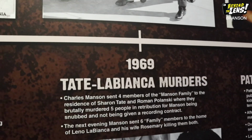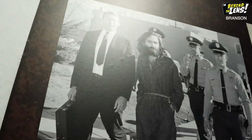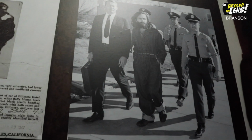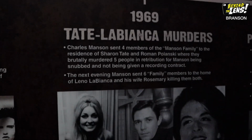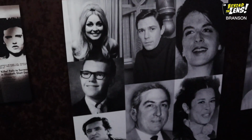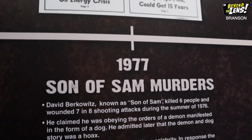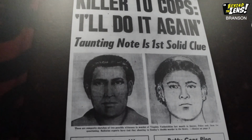In 1969, this man went down as one of the most notoriously followed cult following groups ever. Charles Manson. People were literally crawling outside of the courtroom, scratching scars onto the top of their heads, doing anything he said, and yet all of these people had perished. Son of Sam is another one of those that plagued the police for a very long time.